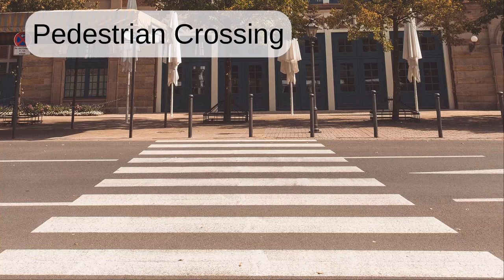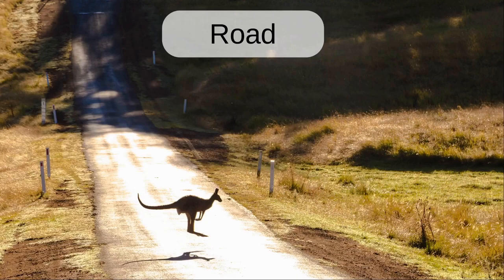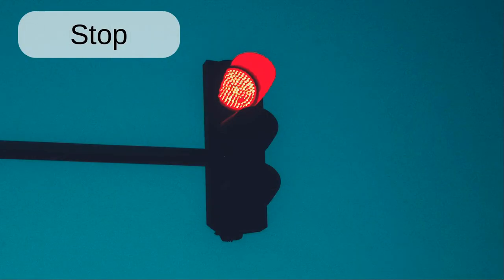If you see a pedestrian crossing, that would be a safe spot to cross. Just make sure there's no traffic or it's stopped before walking across. We might take a car and travel along a road. We'd see some road signs to warn drivers of hazards like wildlife. We'd go through some intersections like a roundabout. We'd drive through some traffic lights where we would have to stop when it shows a red light.